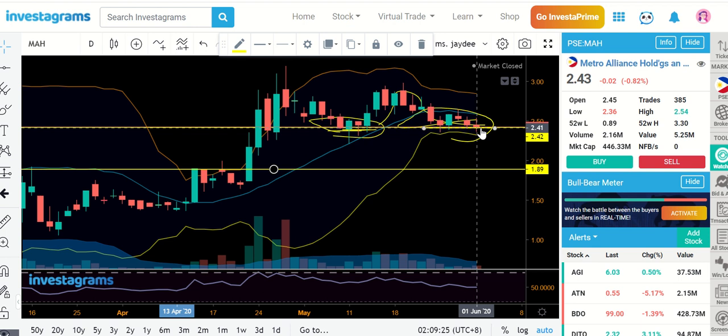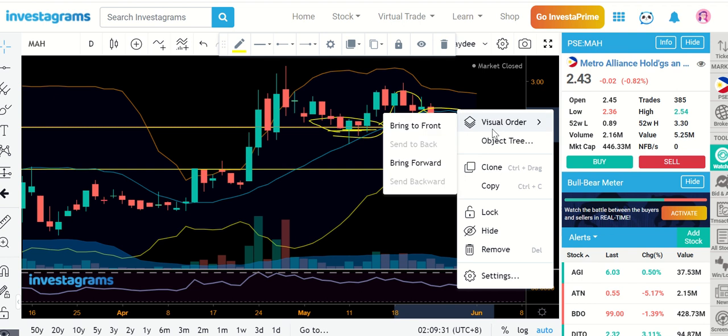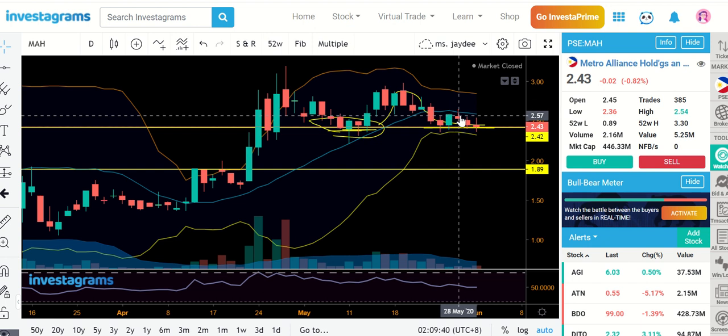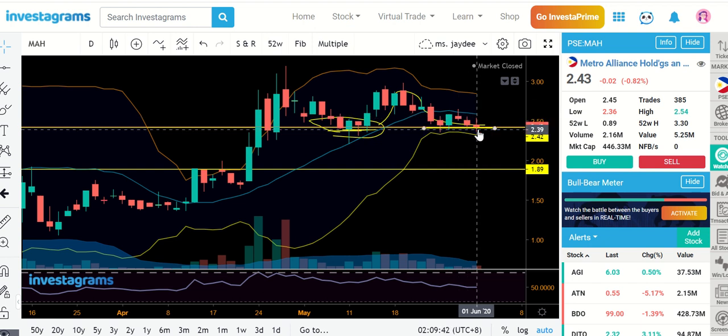What we want to see is a green engulfing candlestick, something like this. It's just that there was a resistance very near that area. So as you can see here, your MA20 line was very near. So I will not be surprised that the next day you had some signs of weakness all the way on the third day here. So that's it for MA.